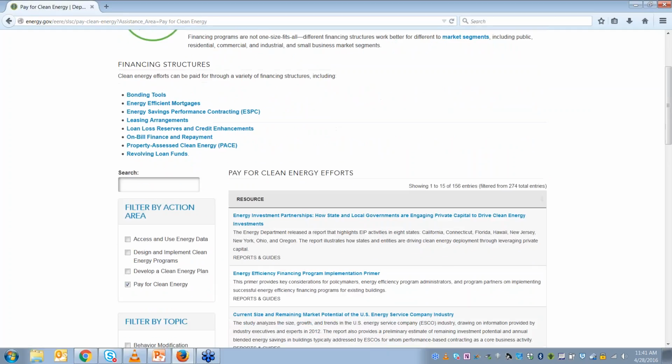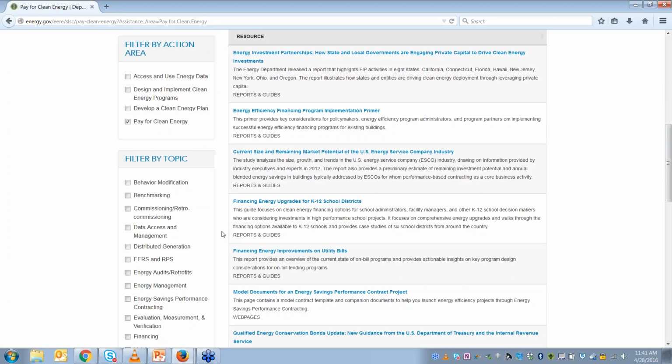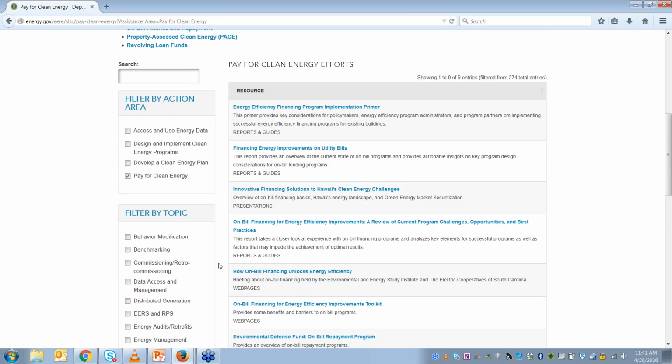But if you scroll down to our catalog of resources, you can see on the left-hand side now, Pay for Clean Energy has been filtered. So of your total 274 resources, now we have the 156 resources that deal with energy financing. It's still a pretty big number, so let's try to make it a little bit more manageable. So in financing, I'm interested in on-bill financing, so I'm going to go ahead and click on that topic. And you can see there now you have a variety of resources on the issue of on-bill financing. So now we have 9 resources, probably manageable enough to scroll through.